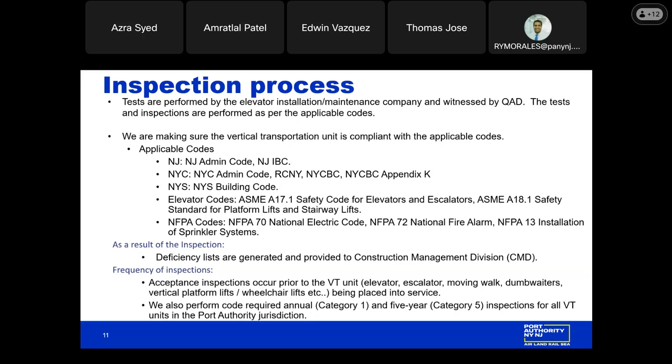Some elevator-specific codes are the ASME A17.1, which is the safety code for elevators, escalators, and moving walks; ASME A18.1, which is the safety standard for platform lifts, wheelchair lifts, and stairway lifts; and the ASME B20.1, which is the code for material lifts, very large material lifts really, and vertical conveyors. Some of the applicable NFPA codes are NFPA 70, the National Electrical Code; NFPA 72, the National Fire Alarm Code; and NFPA 13, the Installation of Sprinkler Systems.